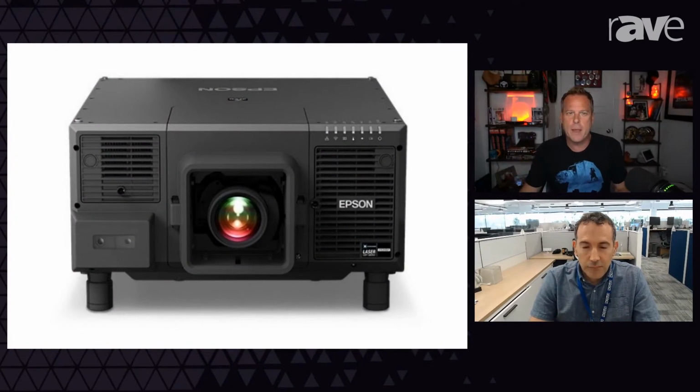Yeah, and projection is uniquely positioned to solve this problem because all the flat panel displays are built 16:9. If you start tiling those, then you start having bezels in the way. And if you go to LED, it's very expensive compared to projection. So your cost per square projected inch is much less expensive. Absolutely. And speaking of projected inch, at ISE you introduced a 20,000 lumen projector, very lightweight, like half the weight and half the size of the previous version, right?